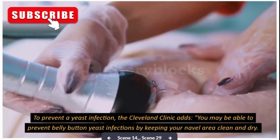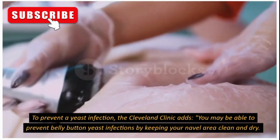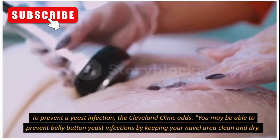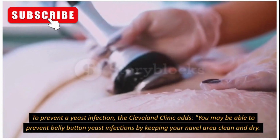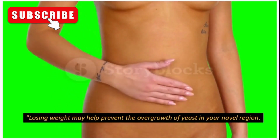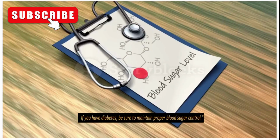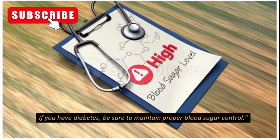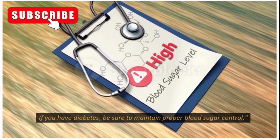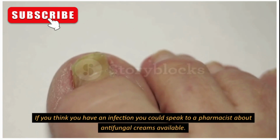To prevent a yeast infection, the Cleveland Clinic adds, you may be able to prevent belly button yeast infections by keeping your navel area clean and dry. Losing weight may help prevent the overgrowth of yeast in your navel region. If you have diabetes, be sure to maintain proper blood sugar control. If you think you have an infection, you could speak to a pharmacist about antifungal creams available.